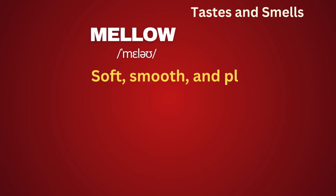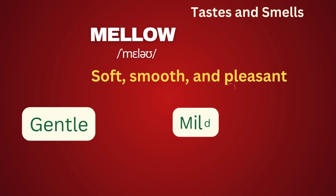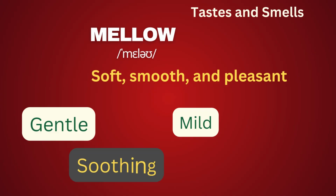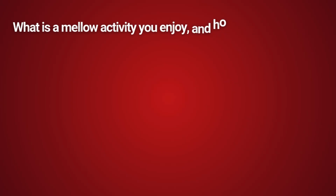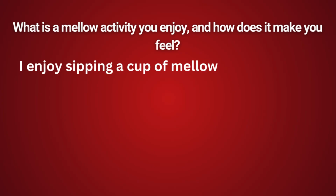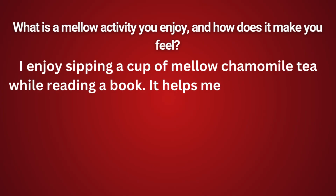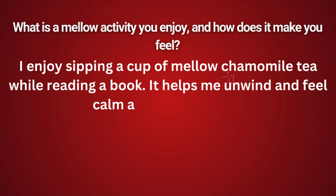Mellow. Soft, smooth, and pleasant. Gentle. Mild. Soothing. Calm. What is a mellow activity you enjoy, and how does it make you feel? I enjoy sipping a cup of mellow chamomile tea while reading a book. It helps me unwind and feel calm after a hectic day.